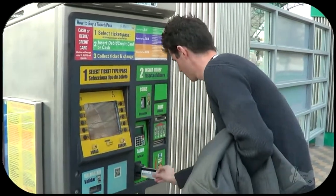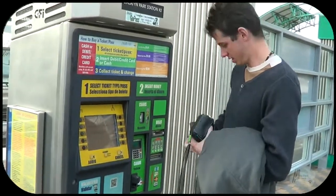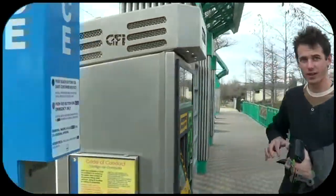Hurry. Hurry! Arriving, Orange Line, Train 2, Beltline Station, 2 cars.